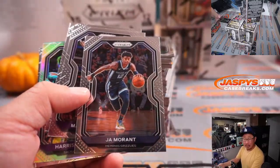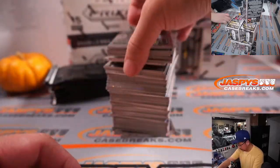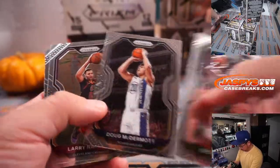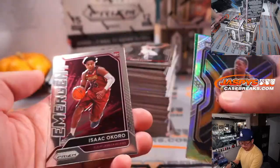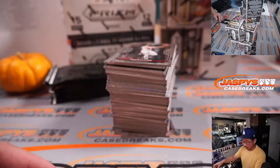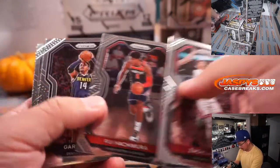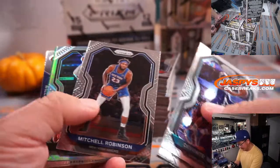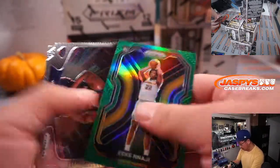Ja Morant, second year. Second year Zions will still ship. So that Oladipo Green obviously will ship. Those aren't numbered, by the way. I know that's a rookie, but any vet inserts will definitely ship too. And obviously, relics, numbered cards, whatever, will ship. But just commons like that, those aren't going to ship. LeBron ships, though. Wes Matthews Silver, of course, ships.